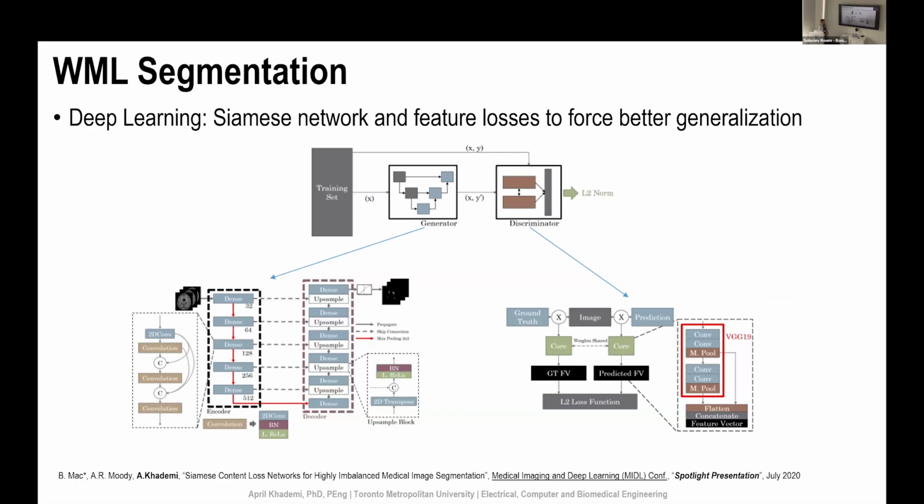So the last several years, which actually is from my PhD and now extending into my lab, we really focus on generalization and wide scale adoption of tools. So how do you make them robust and reliable? In this case, we wanted to focus on a Siamese network with feature losses to force better generalization for WML segmentation. On the generator side, we actually have just a modified UNet structure that generates predictions.